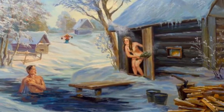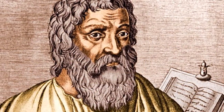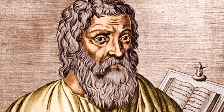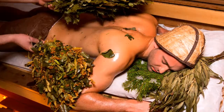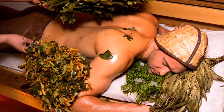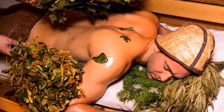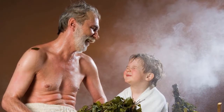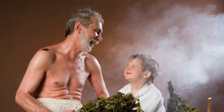Modern doctors are very tolerant of this ancient custom, and even note that the bath is very helpful for health. Here are some benefits believed to come from use of the banya. Hippocrates mentioned that fever can cure any disease. The bath simulates fever because, being in the steam room, the temperature of the internal organs rises by 3 degrees, and at this temperature many viruses and bacteria die. The body trains its immune system and becomes more resistant to diseases.